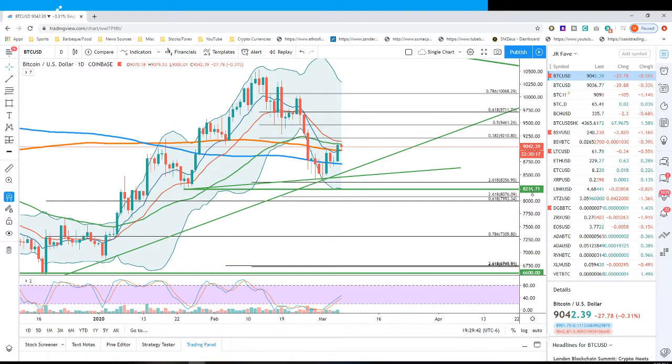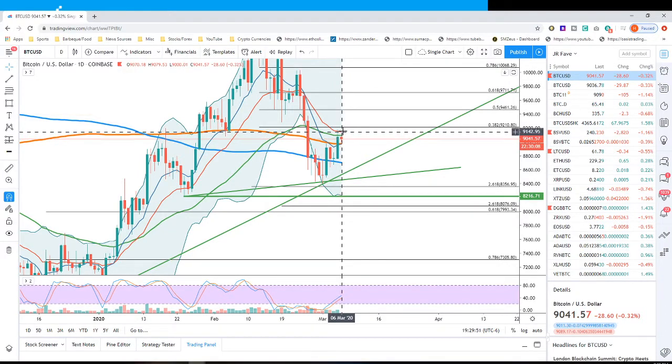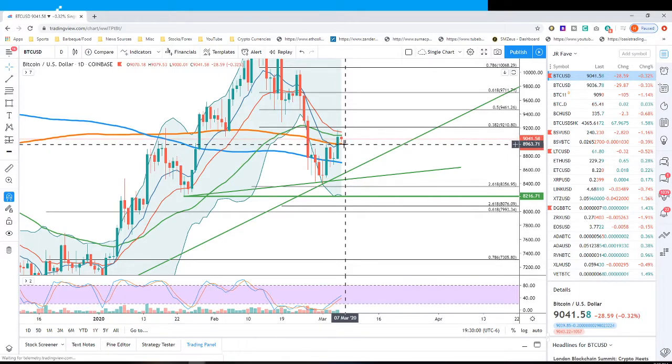You can see basically where we broke the 10 EMA on the Coinbase exchange, okay? But we're testing right now the 20-day moving average. It actually hit it today and then backed off. So it's going to have to consolidate a little bit. And right now, I'd like to see this 10 EMA hold. I'd like to see the 233 hold.